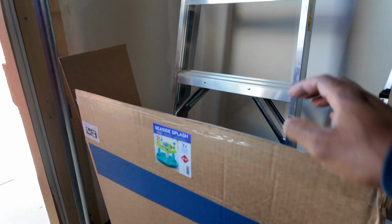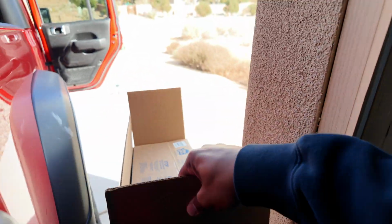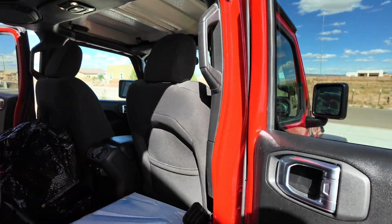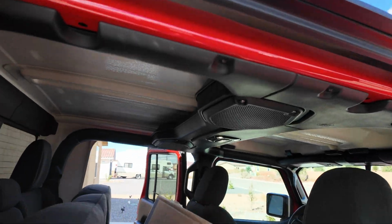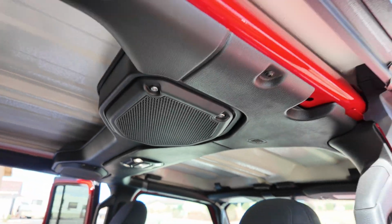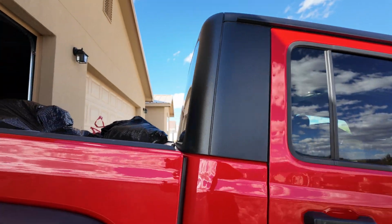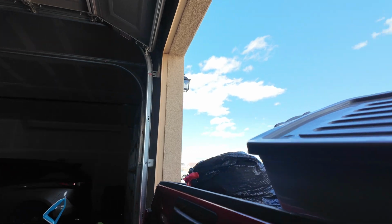Everything's pretty much loaded up. All I've got is this empty box. I forgot about this box. I'm supposed to throw this thing away, so we'll throw this in the back. But this thing is cool. The doors are removable, and you can remove the roof as well, because this is a Sport, I think an S. I also wanted to rent this thing to drive it around and get used to it, so I could do my walk around and get familiar with this guy.